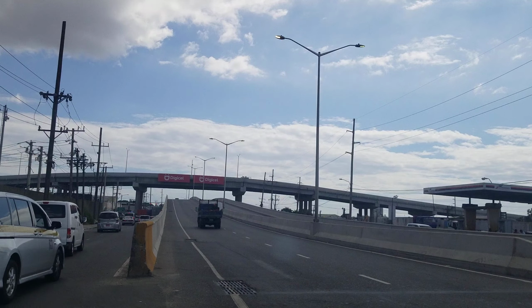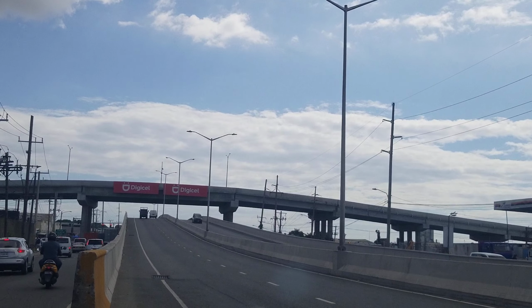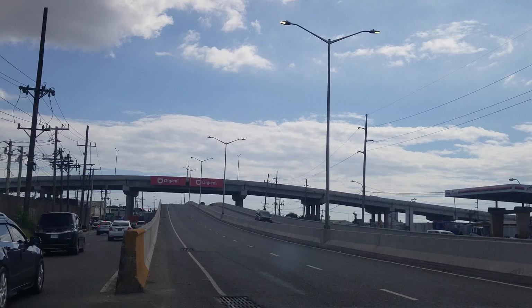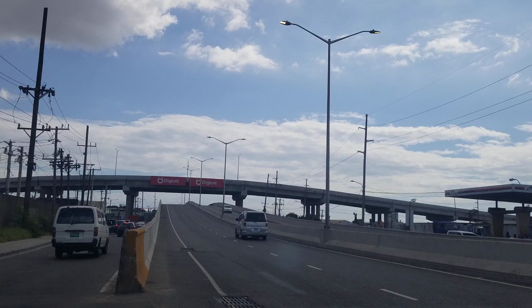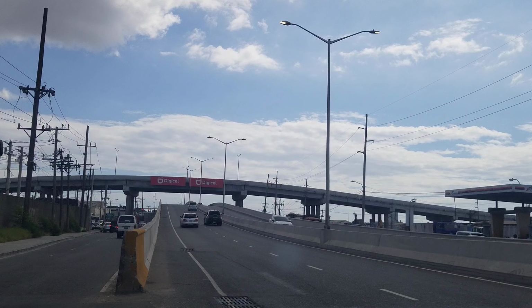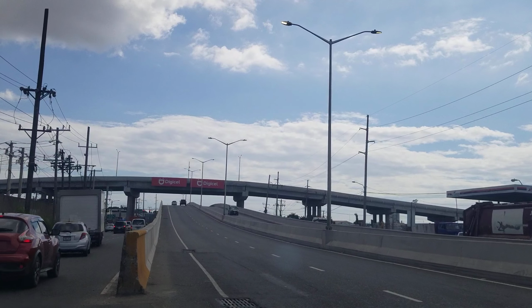Today we're looking at the 3 Miles overpass, and that's the overpass straight ahead. This is the only double overpass in Jamaica. So the lower lane is Spanish Town Road and the upper overpass is Hagley Park Road. Now this intersection that we're at, the intersection of Spanish Town Road and Hagley Park Road, is the busiest intersection in Jamaica. So that's why the overpass was built here.